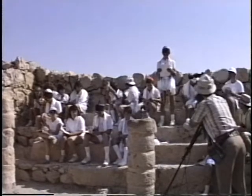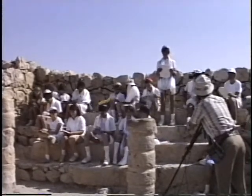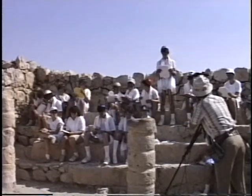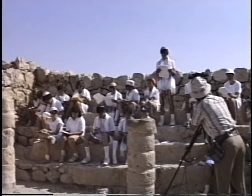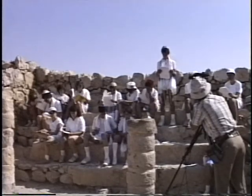Hear the word of the Lord, O you nations, and declare it in the isles far off, and say, O God that scattered Israel, gathers his people, and protects them as a shepherd watches over his flock.